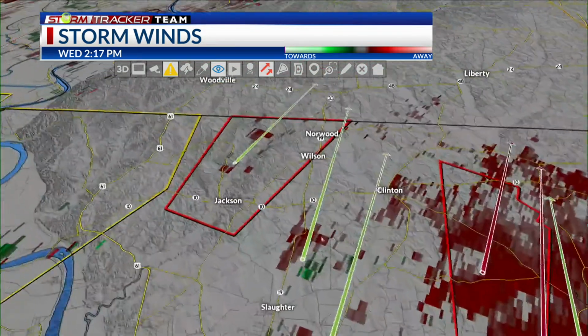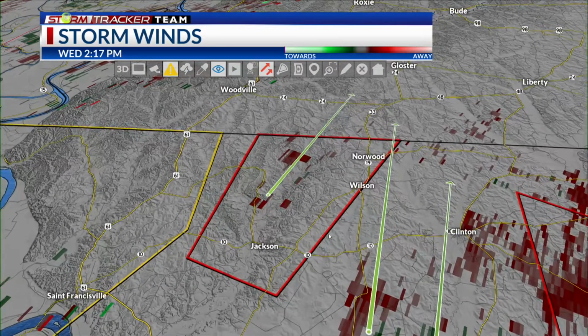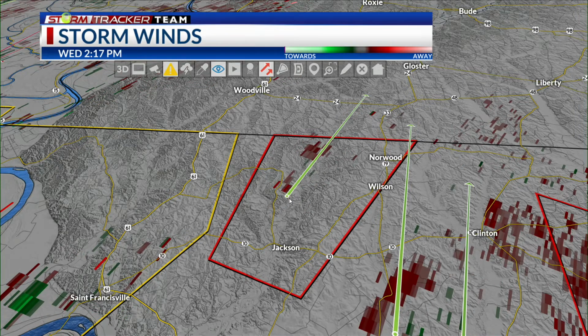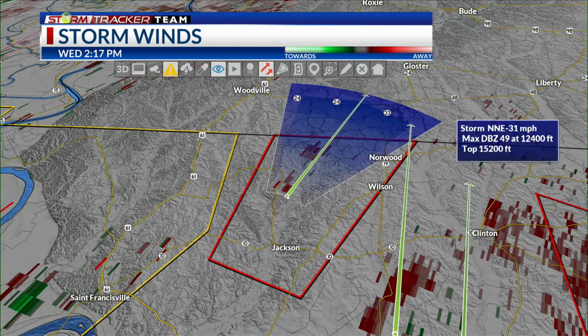Let's go up to the other warning. Again, we have several warnings, and I do expect more warnings to come. That's why we're stressing you need to take this seriously, even if it is not raining outside. These storms are popping up, and this is, I wouldn't say the main event, but the main squall line is still to the west of our area, and that's going to impact our commuting significantly. So a heads up there, plan accordingly.